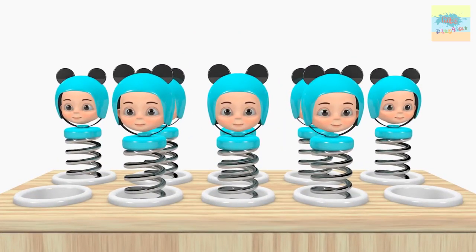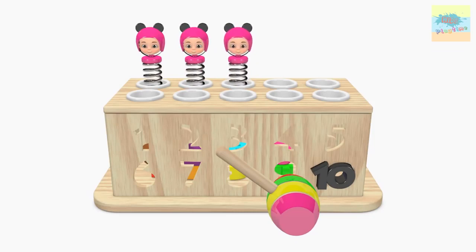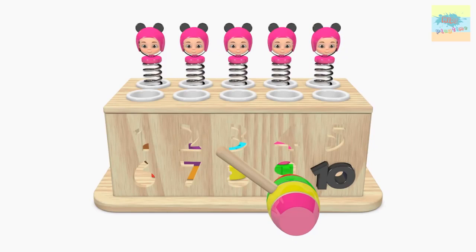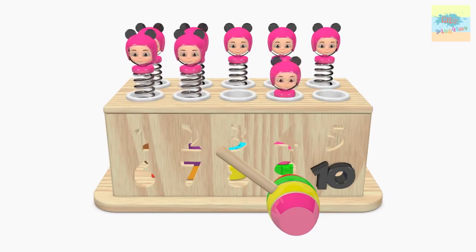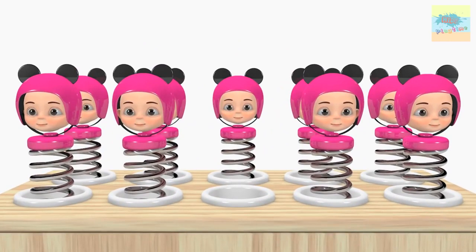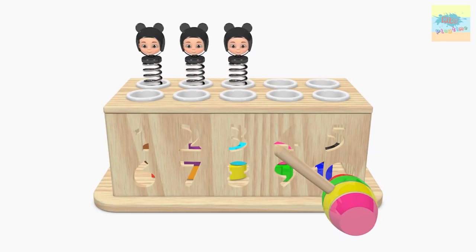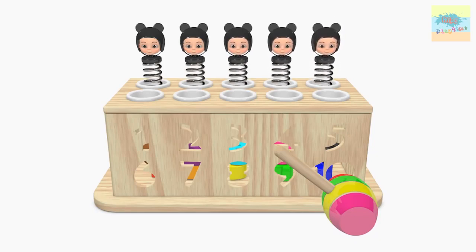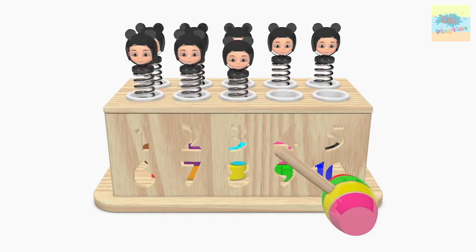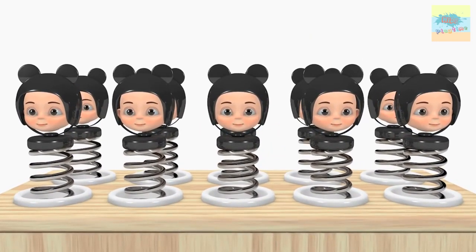What color is this? Cyan. One. Two. Three. Four. Five. Six. Seven. Eight. What color is this? Pink. Six, seven, eight, nine, ten. What color is this? Black.